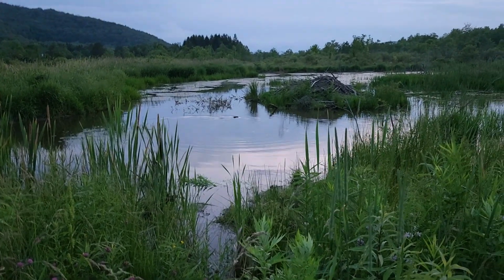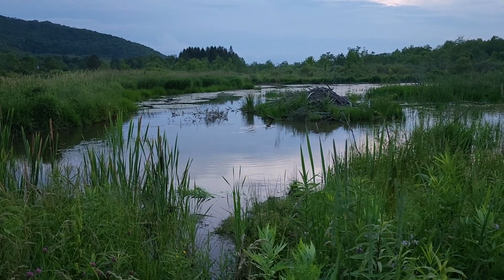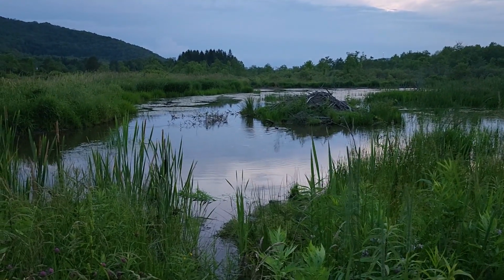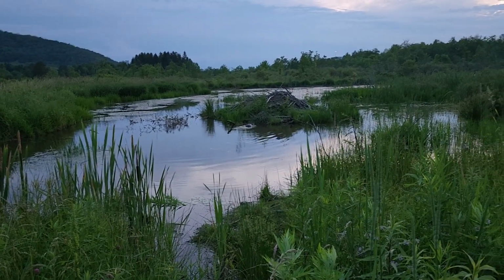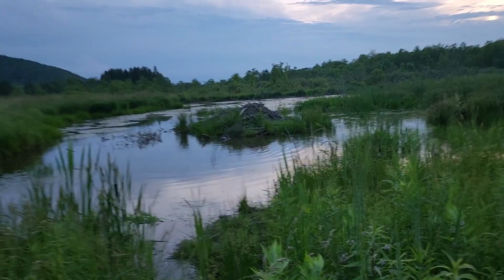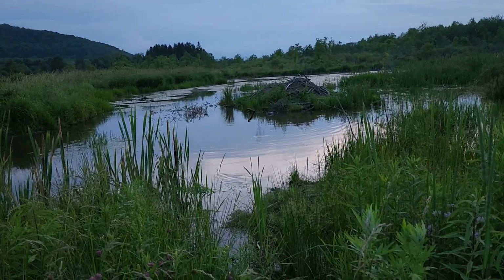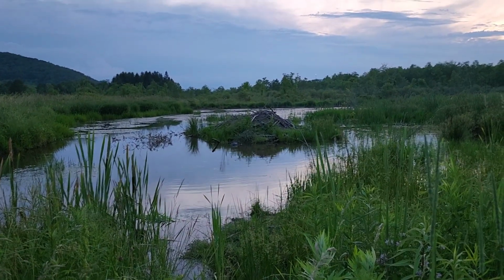Call it a hut, not a dam, because it's not damming up any body of water. It's just in the middle of this marshy area. Now it's gone over to the edge of its hut. See a little bit more of its body. He's right there. You see.